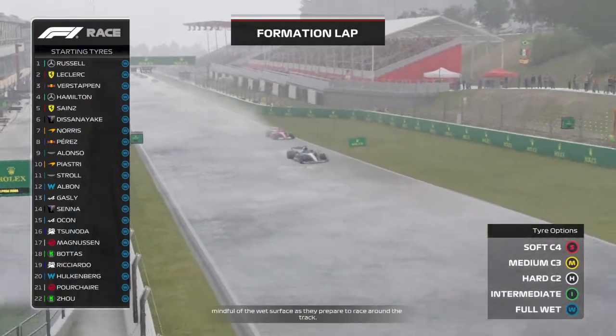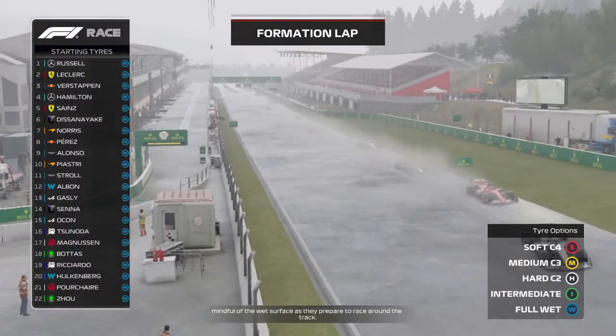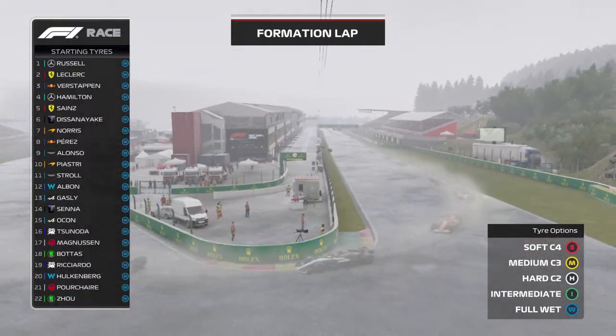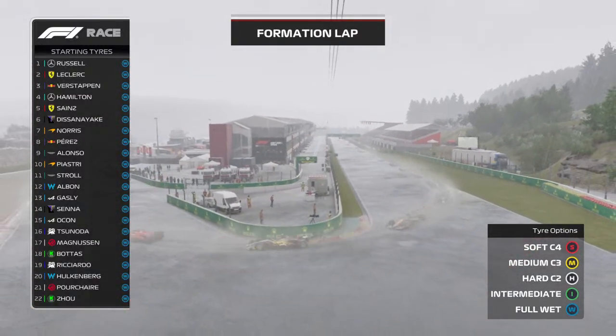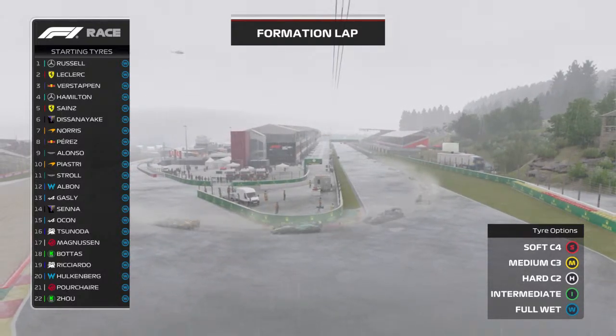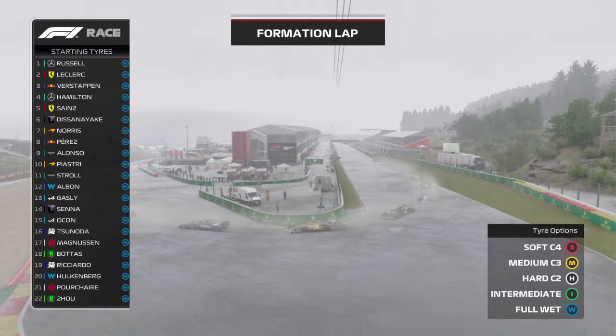As you can see, it's pretty wet out here. Radio: It's so unsafe to drive. I don't know what they're thinking. It's so unsafe to drive out here. It's heavily raining, man. I can't even see the lights at the back of the cars.